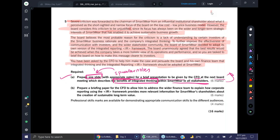So that is the idea behind integrated reporting. Is this requirement clear? And you can see that there are 6 marks available for one slide. So you can have 4 to 5 or 6 possible bullet points of advantages, and then you can explain those 4 or 5 advantages, maybe 5, one by one in the speaker notes.